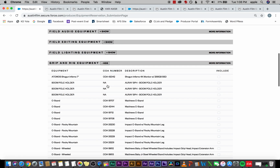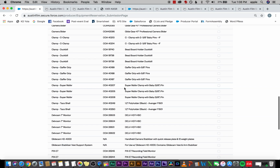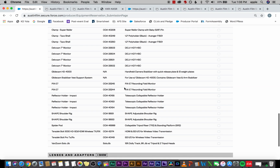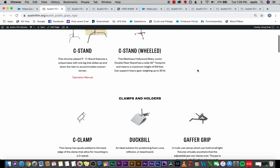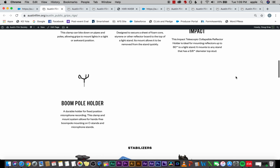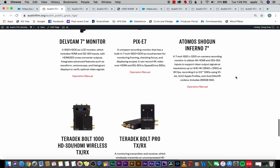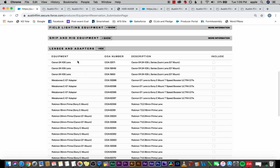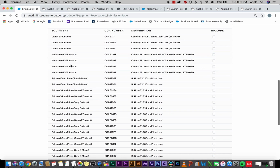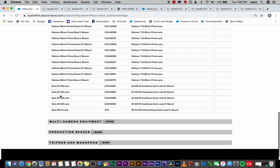And then we have our grip and rigs, so all the C-stands, clamps, mounts, monitors, all that stuff is here. So the shoulder mounts, the jib. We understand that this can get a little confusing, so that's why these more information pages are really helpful. All right. And then lenses and adapters. So the zoom lenses, the Metabones adapters to get it from EF to E, and then all of the Rokinon prime lenses, and then the Sony zoom lenses.